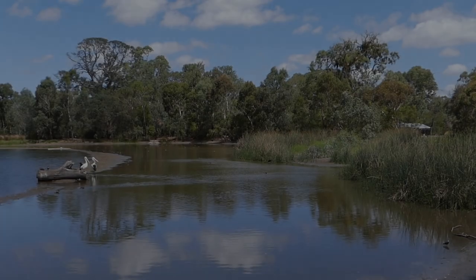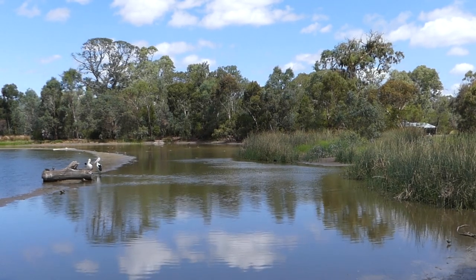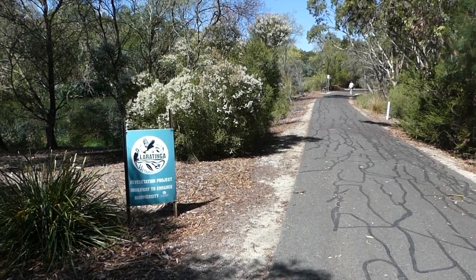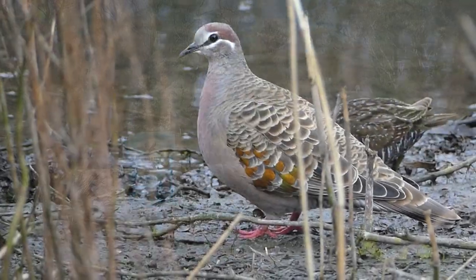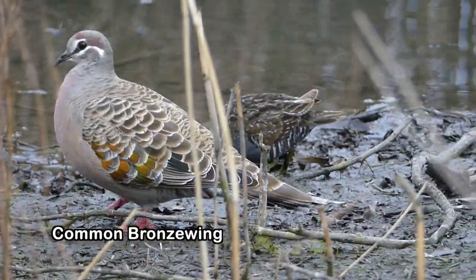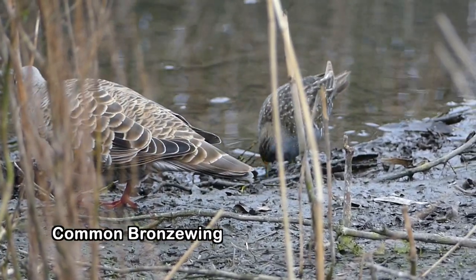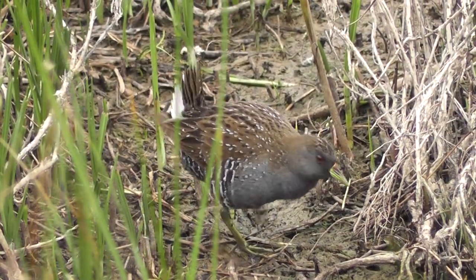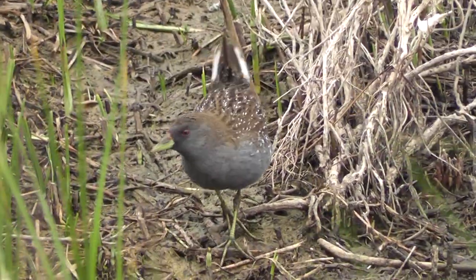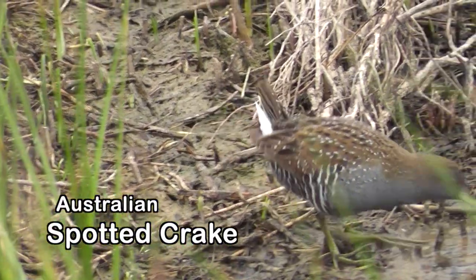Laratinga is an excellent wetland at Mount Barker in the Adelaide Hills. Australian spotted crake is an Australian endemic. It's slightly larger than the spotless crake and Lewin's rail and easier to see, being mainly diurnal and venturing farther into the open while feeding, though always within reach of cover.